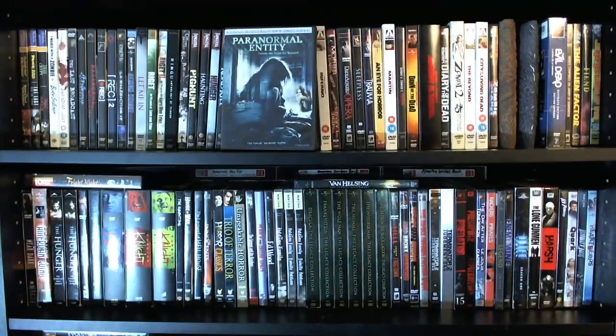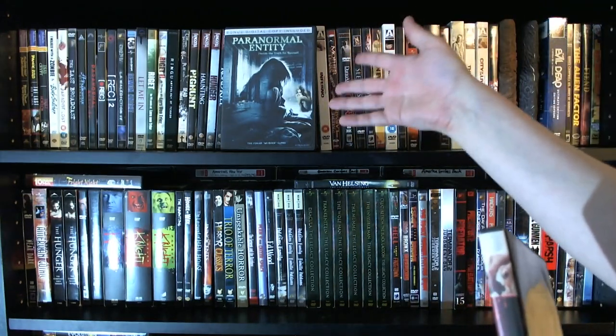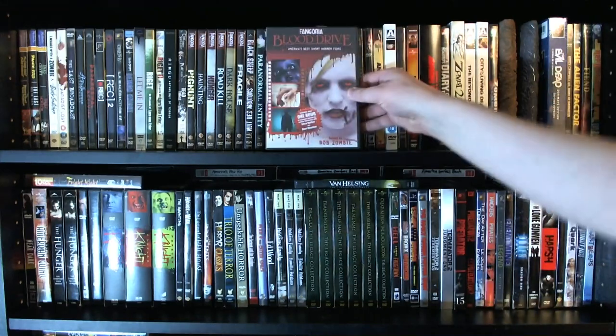The Asylum, of course, the company famous for doing mockbusters to cash in on the success of other movies. Honestly, I thought this was actually pretty decent. I mean, it's another kind of found footage thing, much like Paranormal Activity, but tells a very different story, and I actually liked it. Call me crazy.